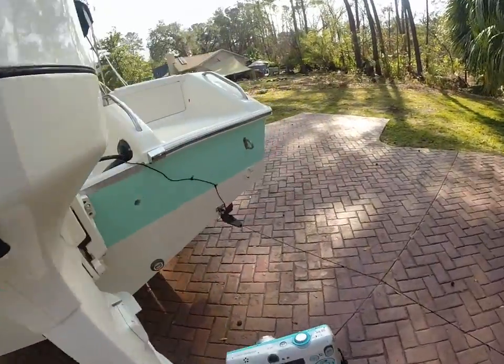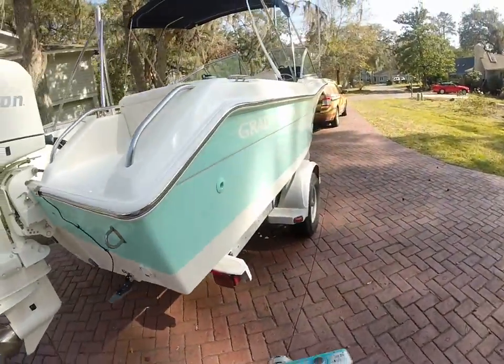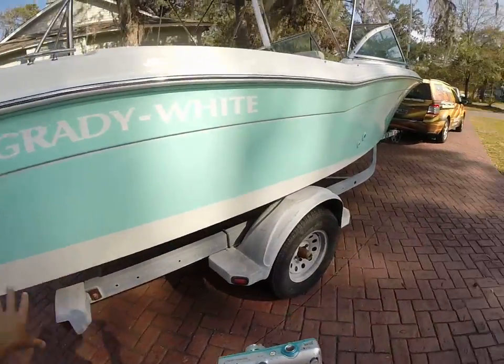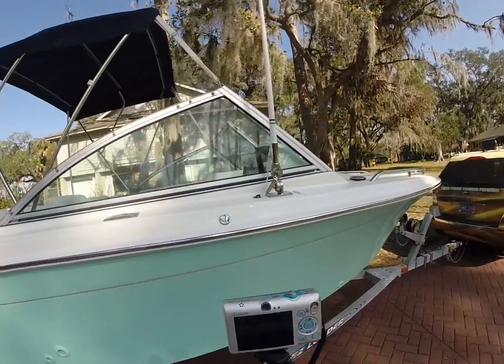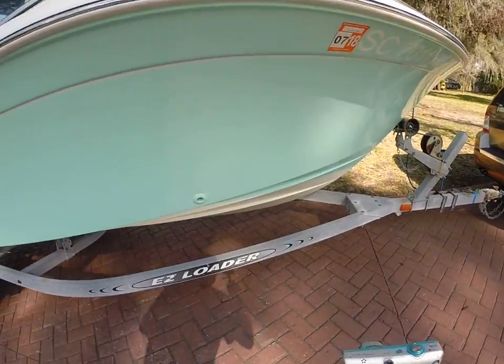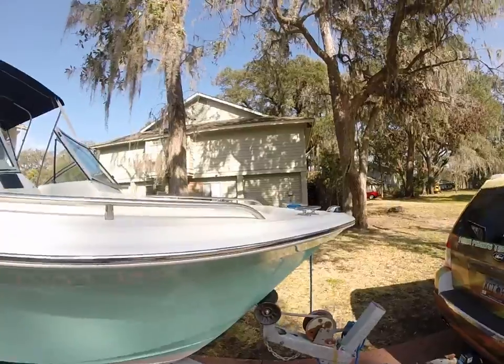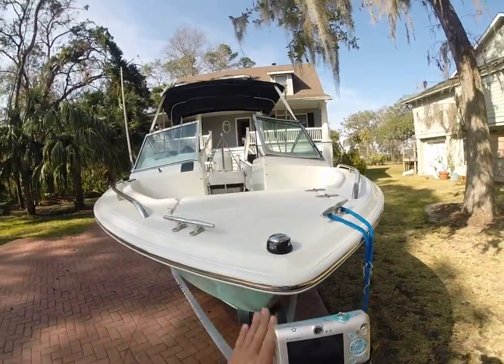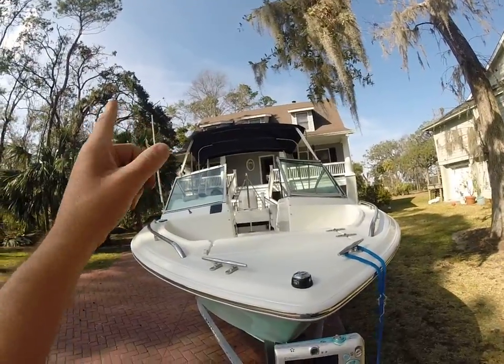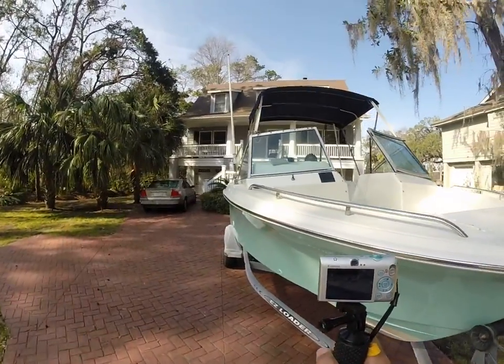Let's just walk around a little bit more so you guys can get real close. Pinstripe and beautiful bottom paint. I'm just giving you as much as I can, as if you were here creeping up and down underneath the vessel. Since we're forward bow, as you can see, this is brand new. Brand new nav light, and a brand new stern light is on the way.